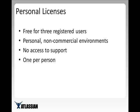I know another woman who is using JIRA to help her. She's in the process of buying a house and moving. If you've ever done that, you know that there's a lot of steps to that process. So she's using the JIRA workflow to help her with that.